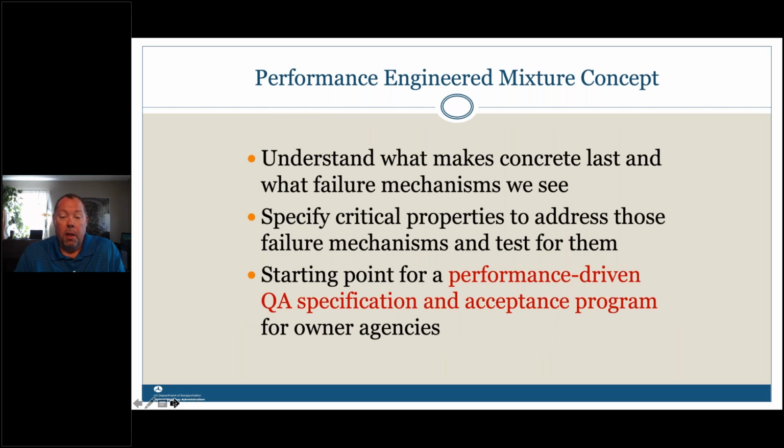What is PEM all about? Well, again, it's figuring out what makes concrete last, how does it fail, and then specify our concrete around those failures and avoiding those failures. And my third bullet there, talking about a performance-driven QA specification. And what that looks like in a spec form is removing the prescriptive requirements and allowing industry to innovate. And we'll talk some more about this again through the presentation.